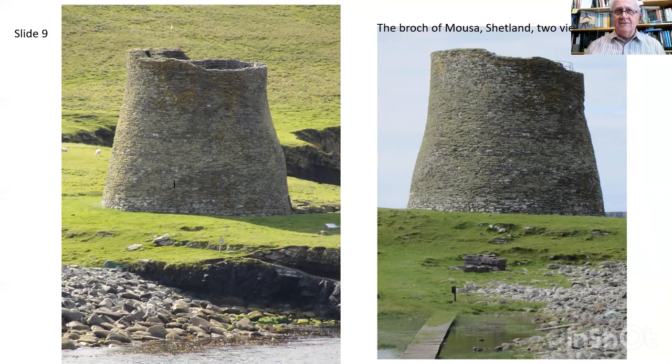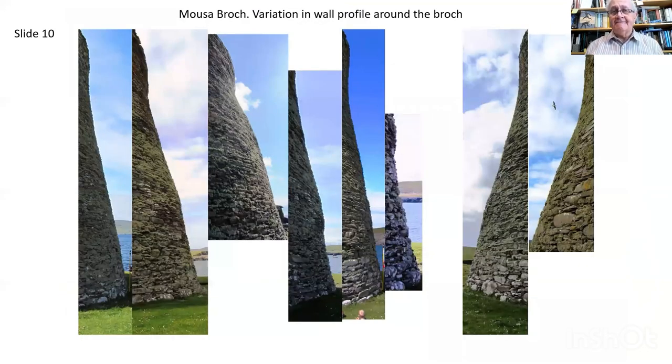But even in these photographs, you can see that the walls have different profiles on different sides of the monument. And in the next slide, please, you can see that more clearly, that there are stark differences all around the wall of the broch. These are the product of damage and distortion to the masonry. They are not a design feature. The most common form selected is one of the two on the right.